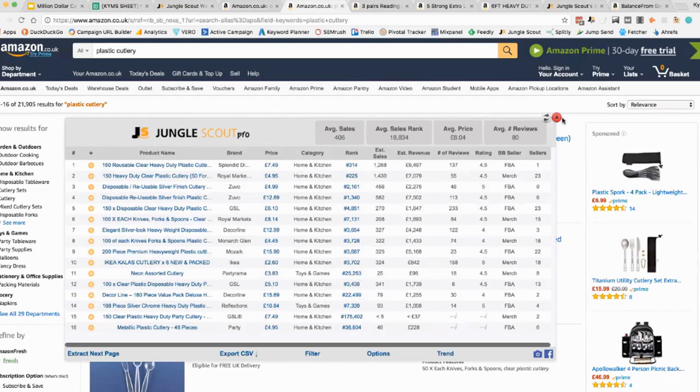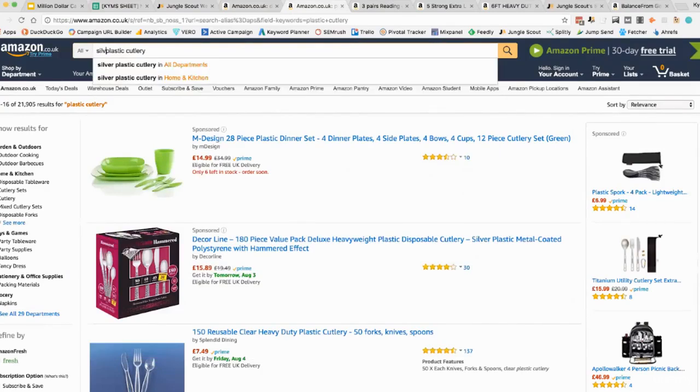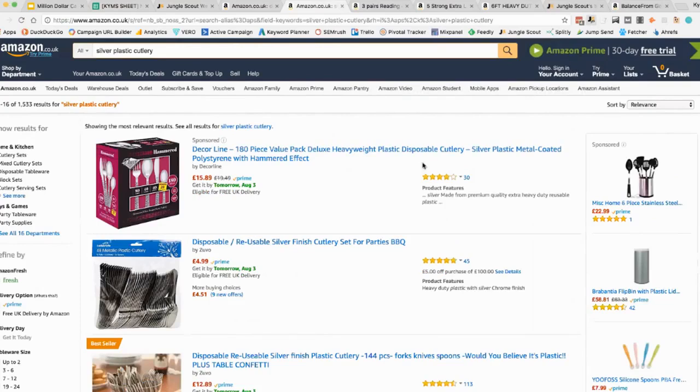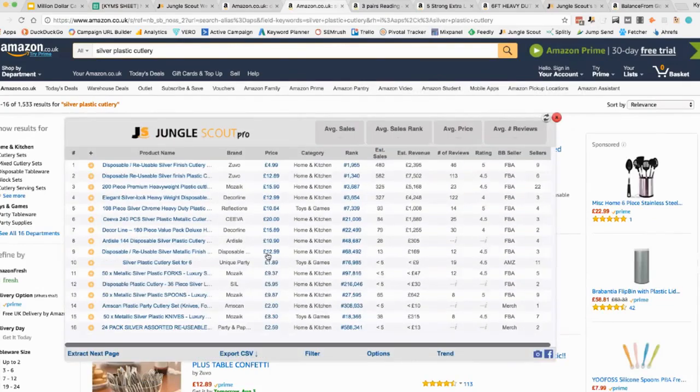What you could do here, Kim, is you could make a more specific search. So I think before, it looked like silver colored plastic cutlery or something. You could try to drill down deeper, because it looks like this one's clear and colored and whatever else. Why don't you run the extension there and see what that looks like? Because I imagine those are probably a little bit more expensive, because they look and feel a little bit more high end, right?